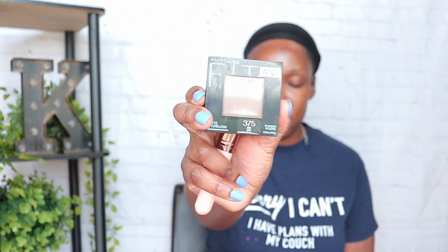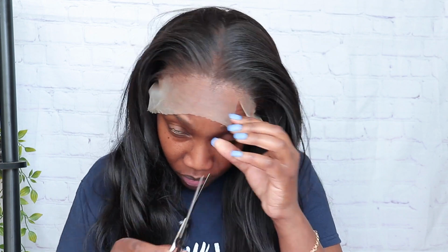So then I go in and I tint the lace because it wasn't matching my complexion. Just using this Maybelline Fit Me powder. You can use lace tint spray, foundation, or powder here, but use whatever color matches your complexion. And then I'm just going in with some spray to set it.